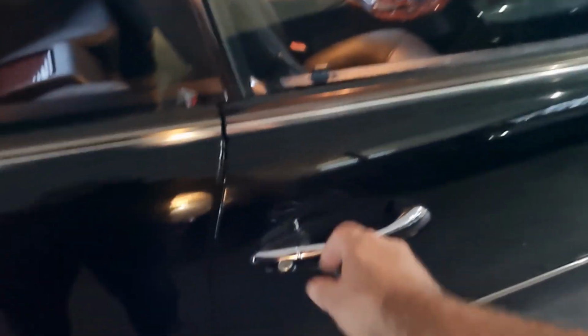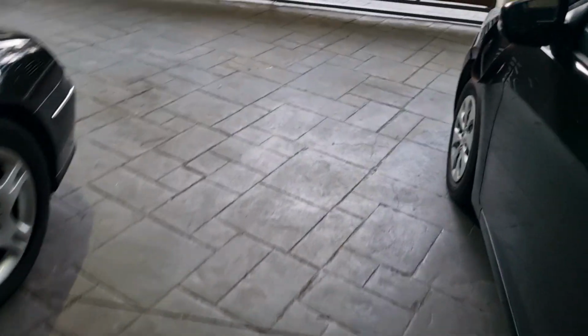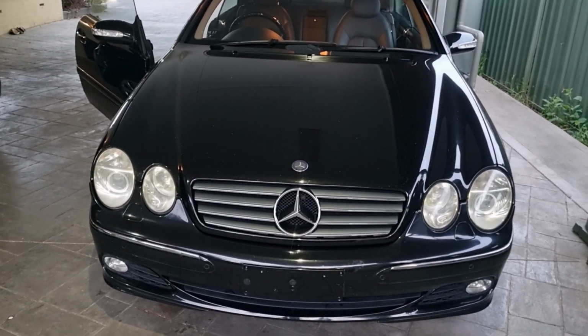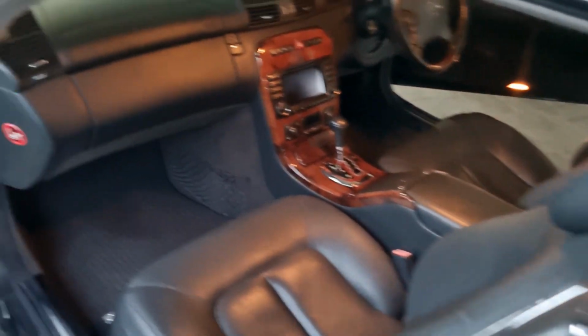So it's Wednesday morning and today is a pretty important day in that we take the, ain't she gorgeous, oh just love those round lights and svelte looks. Anyhow, so we're taking the CL500 for its blue slip or major inspection as a precursor to getting it registered so I can drive it.